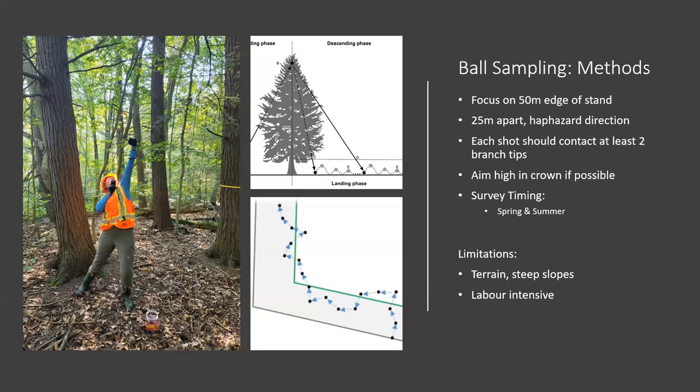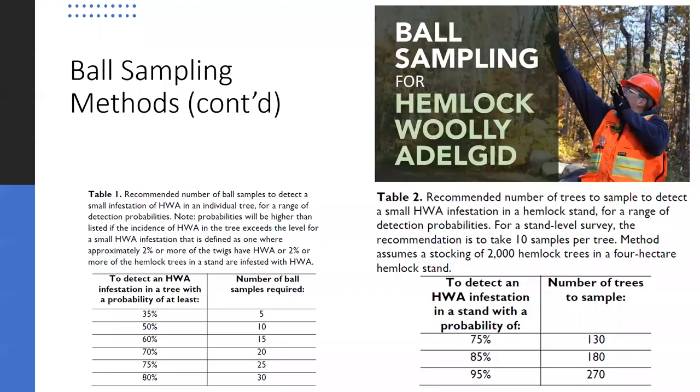So these are just a little bit of food for thought for when you're designing a protocol for using ball sampling. I'm just going to make sure that we're getting all the data here straight. So we've done some work internally to look at essentially how many balls through each tree you would need to shoot and how many trees you would need to sample to increase your probability, but also making the best decision of weighing the volume of work with the probability of detection.